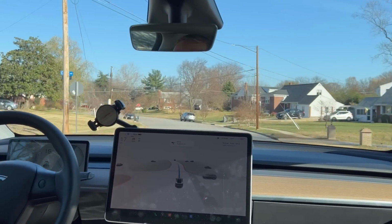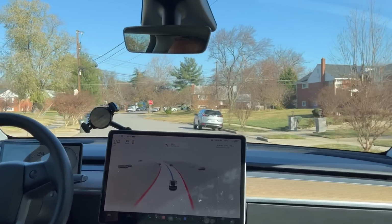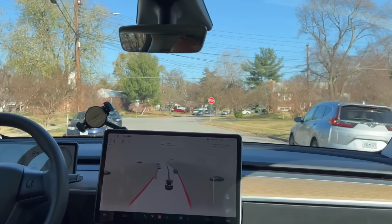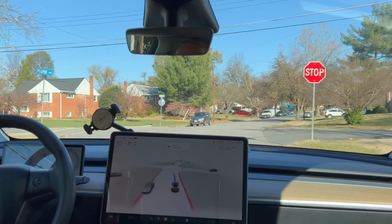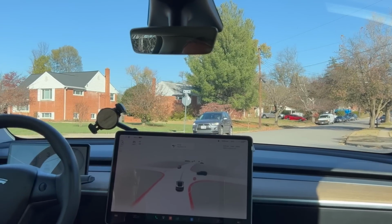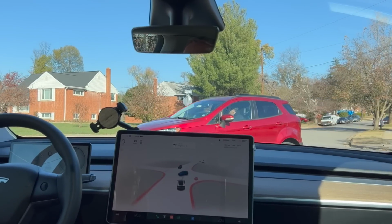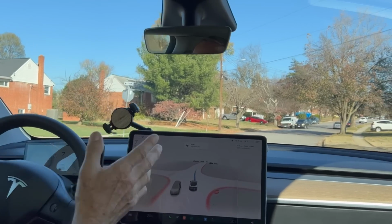Sorry, I didn't want to intervene because I'm doing the video, but that person was being really patient, and I was just like, what is it doing? So that's something where it can definitely still improve behavior. At a four-way stop, it needs to understand that it's got the right of way and take it. Here it did not have the right of way because it's a two-way stop, so the other direction didn't have a stop. So it handled that really well.